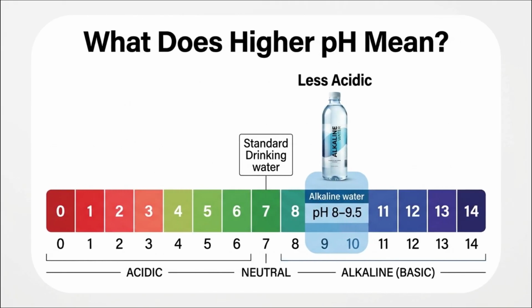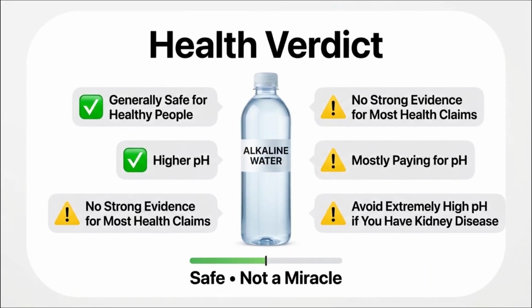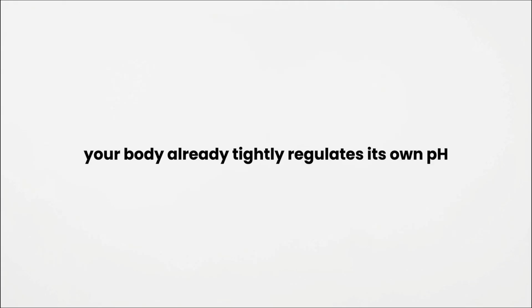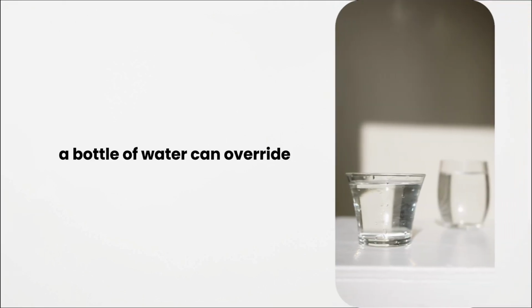Health check. Okay, real talk time. Alkaline water is generally safe for most healthy people. But the claims that it slows aging, prevents disease, or hydrates you better because it neutralizes acid in your body, that part isn't backed by strong evidence. Your body already tightly regulates its own pH using your lungs and kidneys, regardless of what you drink. That's not really something a bottle of water can override.